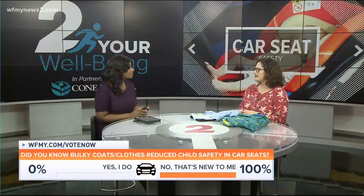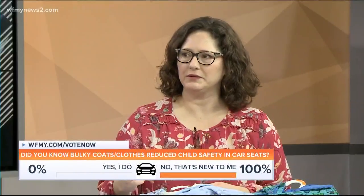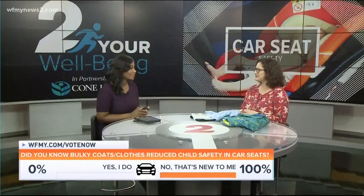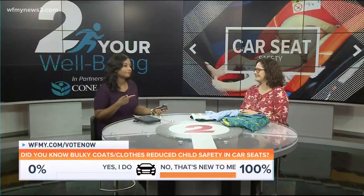in their car seat? Okay, whenever they snug the harness down, the way you can tell is if you're able to pinch the harness at the shoulder, then it's too loose and you'll need to tighten it up. These are tricks that I do with my kids all the time, and they're like, no, don't take my coat off. I'm like, get in there.